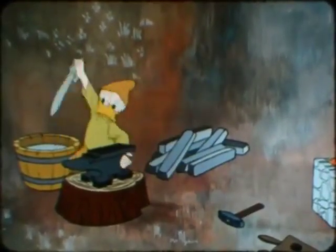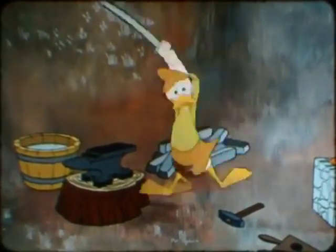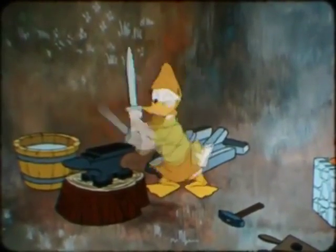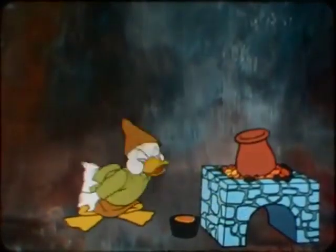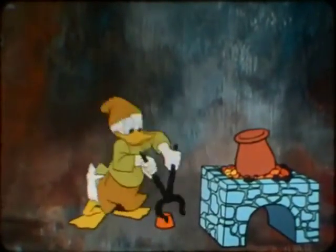It could be shaped by hand. It was supple and flexible and would not shatter. Yet it was hard and tough and would stand up under difficult conditions. But because it could be made only in small quantities, steel was rare and precious, worth its weight in gold.